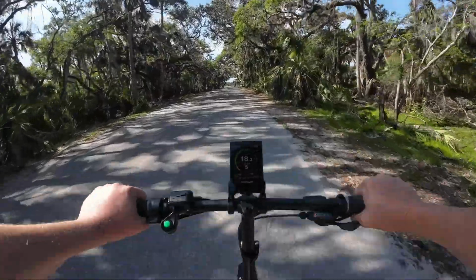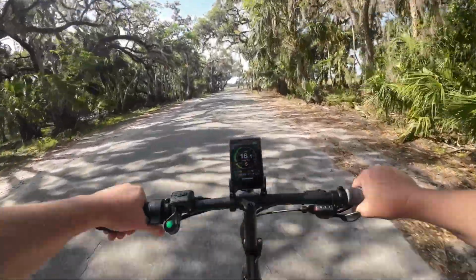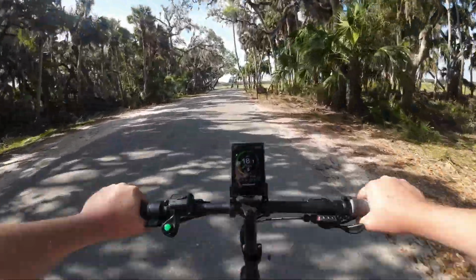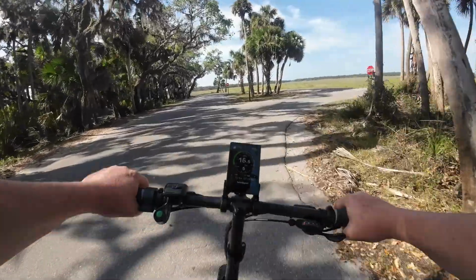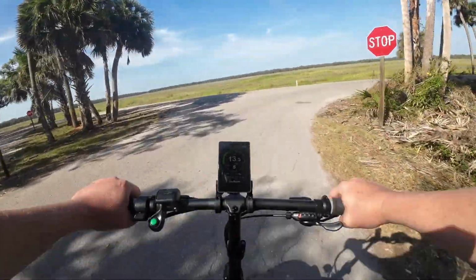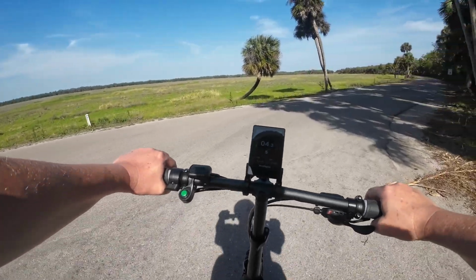There's good tree cover over the roadway, so even in the summertime, when it gets super hot, probably around July or so, it's going to get really hot here, and in about another month, it's going to start getting really hot, but at least you get a little bit of shade there.